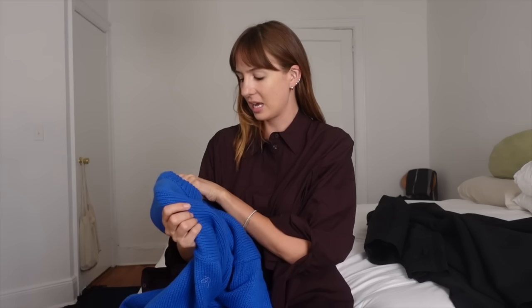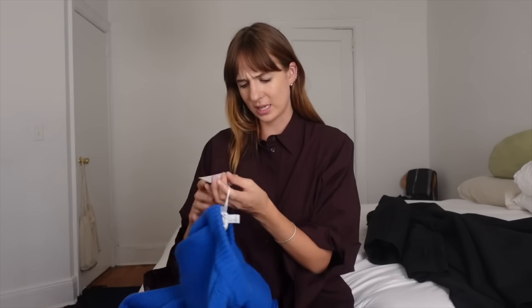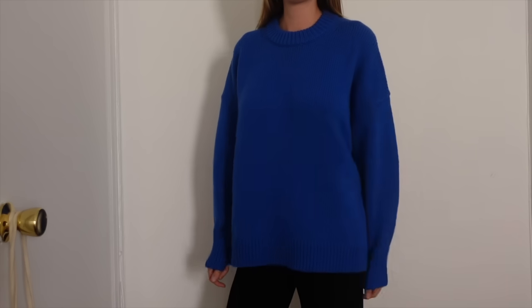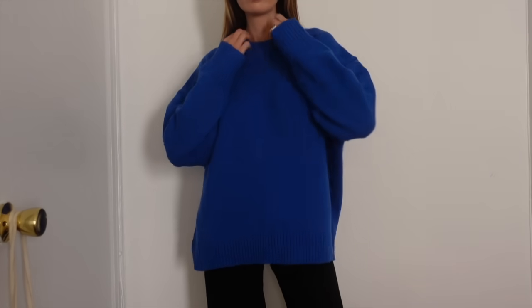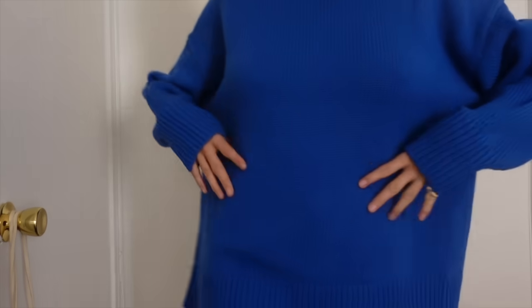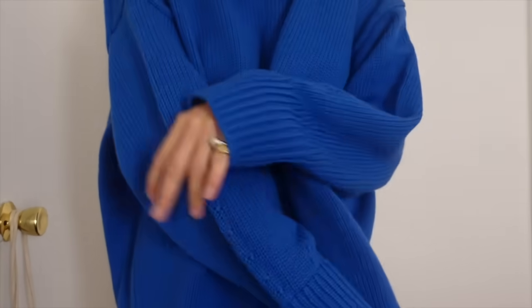I also featured COS cashmere, which is one of my favourite knitwear for heavy chunky cashmere, one of the favourite brands that I have cashmere from. I don't know, is this cashmere? This is 100% wool, not cashmere, but it's very soft still, which is why I wasn't sure, and just the most beautiful colour, and it's the same fit as the black cashmere one that I have from COS that I know I wear all of the time, so I'm really excited to wear this.